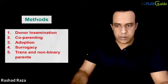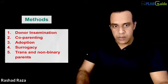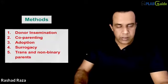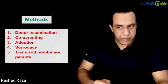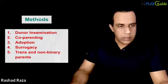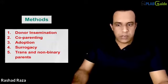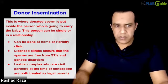And then there is the option of surrogacy, for those who want a child from their own genes but do not want to give birth. In that case, they can use their eggs and give birth through a borrowed mom, called the surrogate, who will carry the child in her womb till the child is delivered, and after that she can just disappear. And the next option is mainly for transgender and non-binary parents.